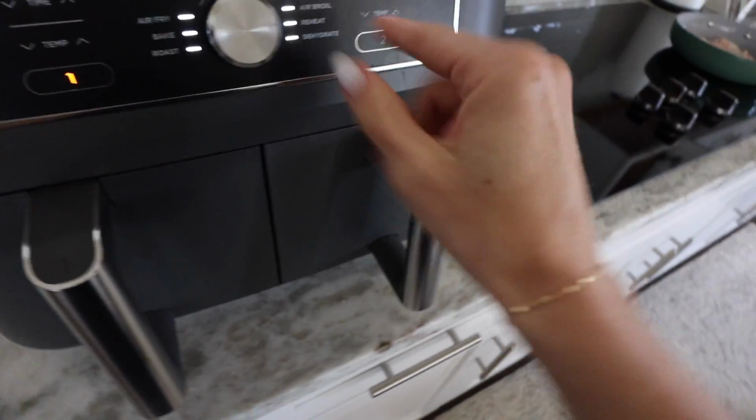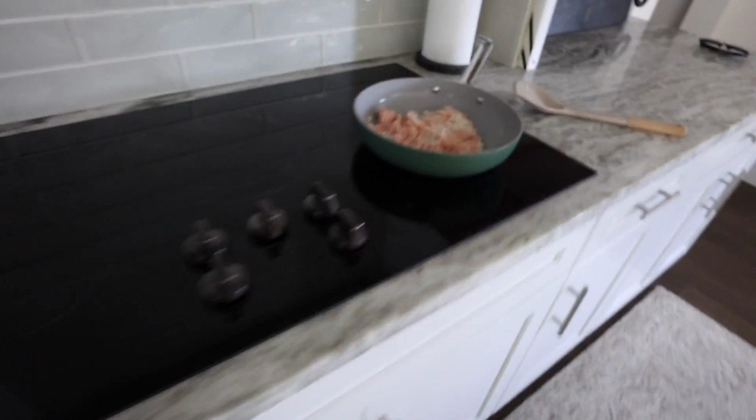This just reminded me. We're gonna air fry that, and then we're also gonna air fry that. My poor stove is neglected at all times because I air fry quite literally everything.